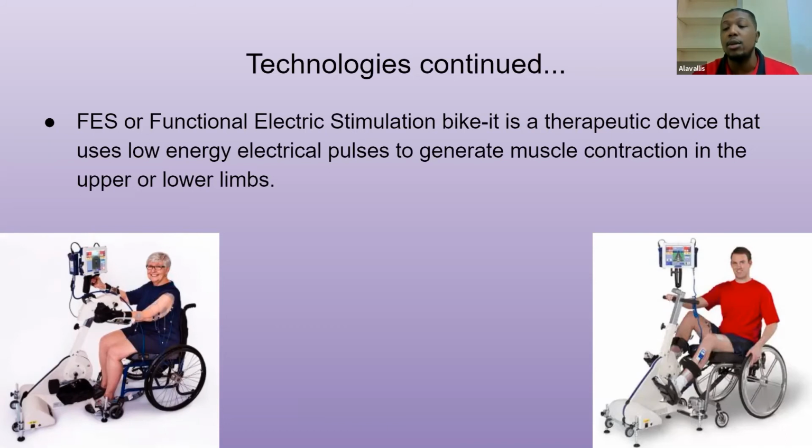And the same thing if you look on the right at our young gentleman over here. He has the pads on his quads, on his tibialis anterior, and might have some on his hamstring as well. So what it does is, as you're cycling, the muscles are contracting to simulate what it would be like to actually be on the bike.